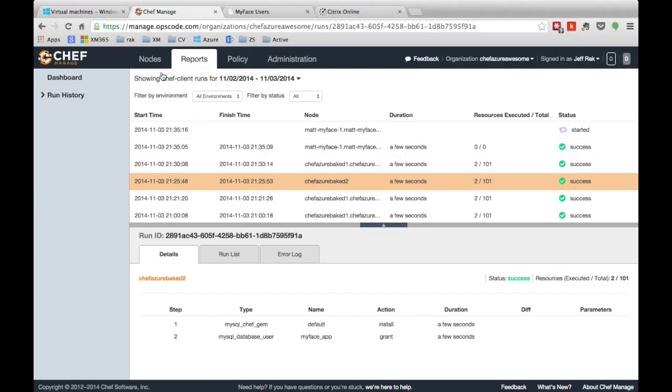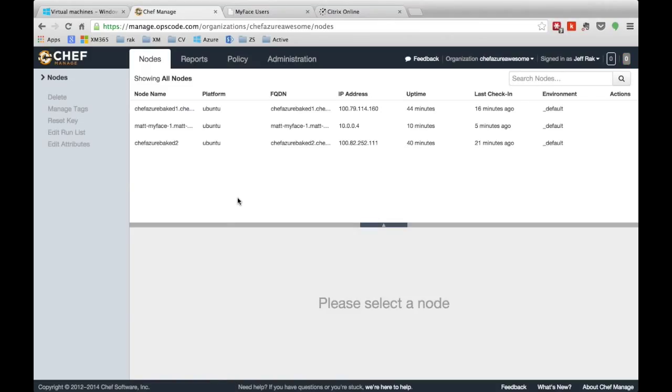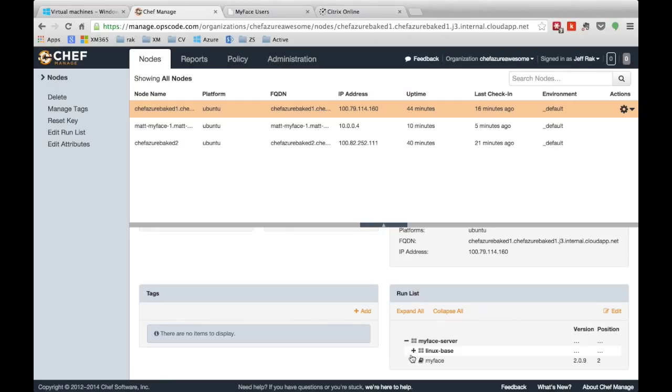So we're looking at here, we have our different nodes that we've created that are in our Chef server. And for example, we're going to take a look at Chef Azure Baked 1. And if we take a look at its run list, we can see that the only thing in its run list is the pieces for MyFace. What I want to do is I want to add a cookbook. I want to add a recipe that will configure the Chef client.